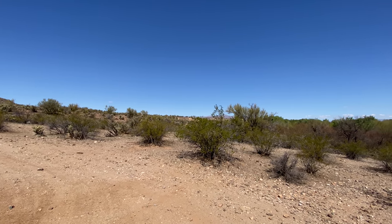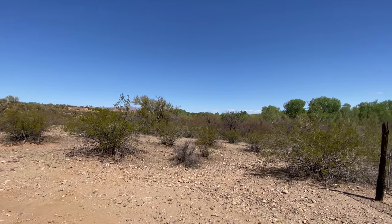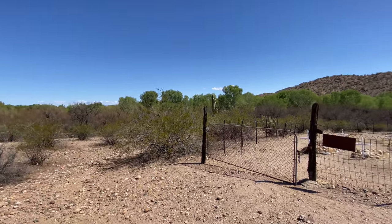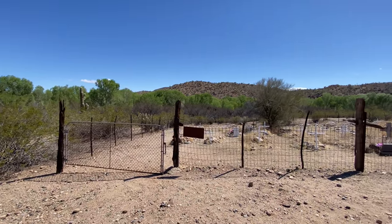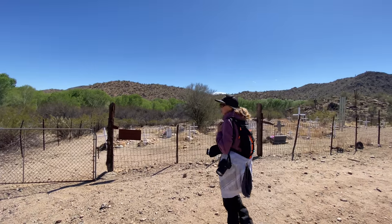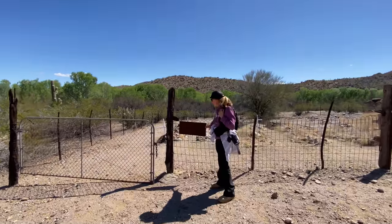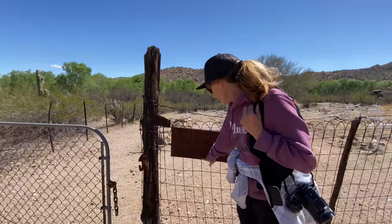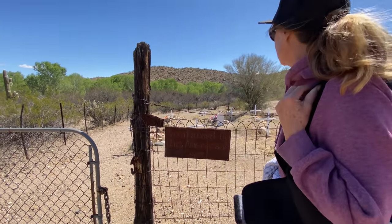We have found the last piece of the puzzle. You know, any ghost town is not complete without a cemetery. Shall we go in and take a look? Yeah. So this is really nice. It's actually being maintained by the Americans MC, Motorcycle Club. Oh, that's really lovely.